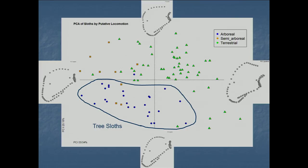So remember I said that some people think of sloths as only in the trees or only on the ground. And then we have these intermediate ones that might have been running up, that might have been semi-arboreal, so on the trees and the ground. So when I put all the shoulder blade measurements into those programs and analyses I just mentioned, they come out very, very different.